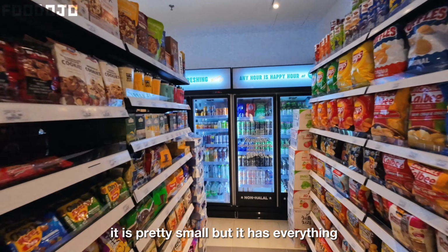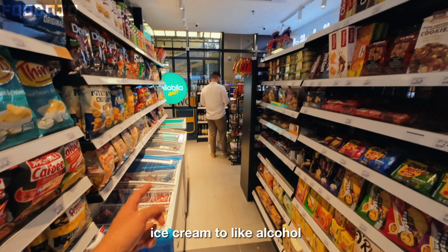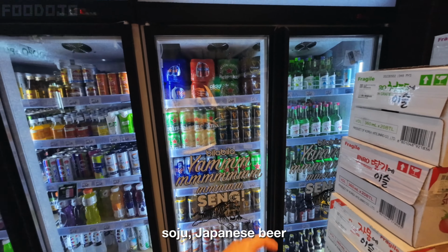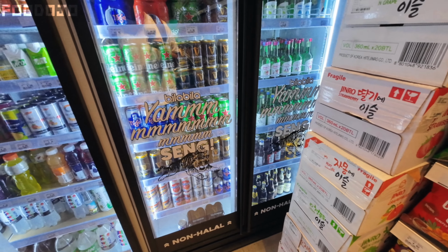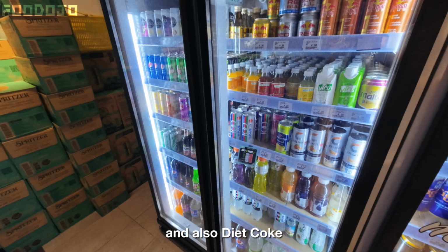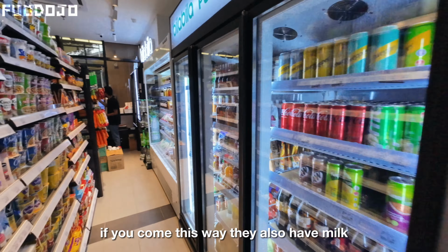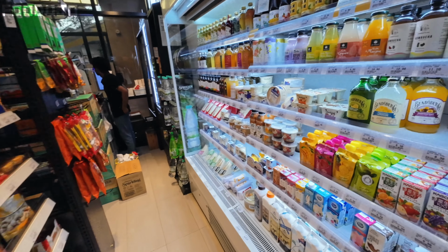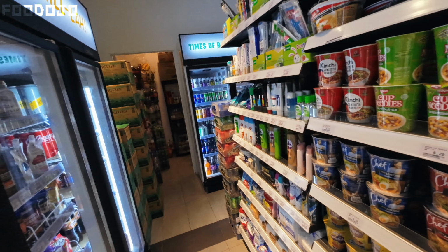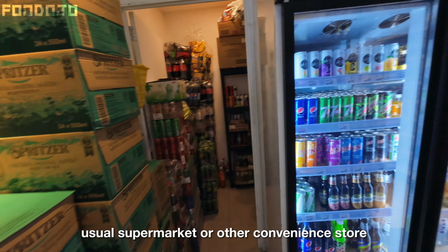It is pretty small, but it has everything, most of the things you need. Ice cream to like alcohol, wine, and beer, soju, Japanese beer, and also Diet Coke, Red Bull. And if you come this way, they also have milks and like yogurt and stuff.